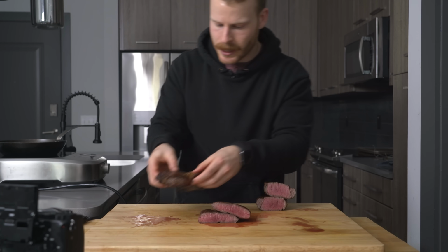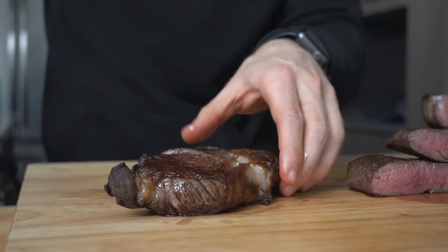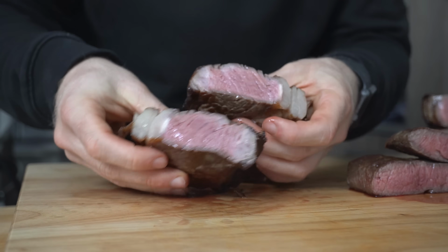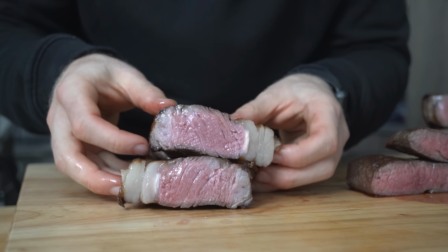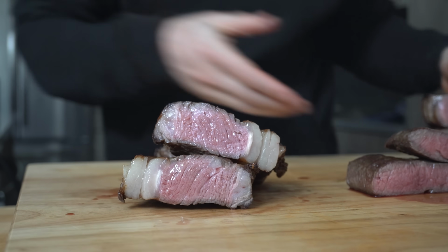Then lastly, let's get this ribeye. Yeah, so again, I think that's about medium rare too. I think I did a fairly decent job actually.